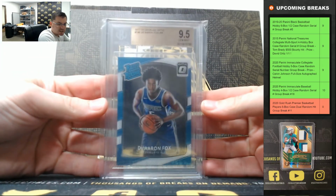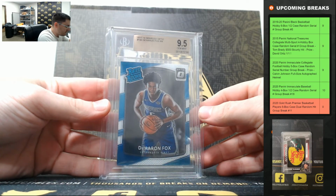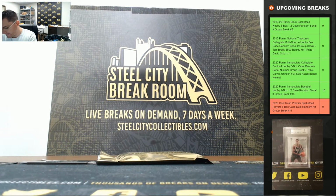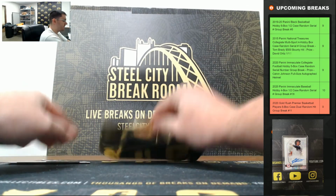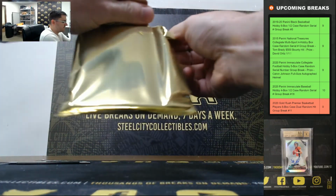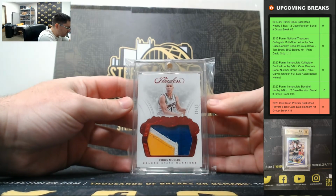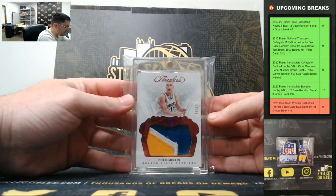2003. De'Aaron Fox, 2017-18 Optic, rated rookie, 9.5 Gem Mint. Chris Mullin, Flawless, 3-color patch, 11 of 15.